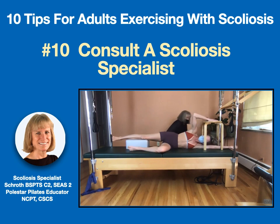This is tip number 10 for adults exercising with scoliosis. A scoliosis specialist can help at any stage, and especially when you feel you are not reaching your goals or your symptoms have increased.